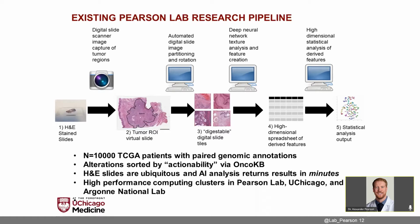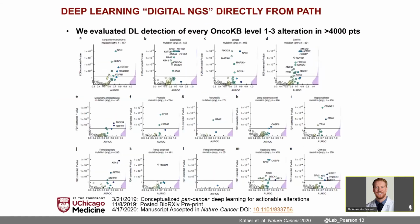a feature of interest. So in my lab, we've downloaded every publicly available digital image from the Cancer Genome Atlas, and we sought to see if we could identify the most frequent mutations in those digital pathology slides without doing an expensive and time-consuming genetic sequencing test. So we thought of this as a digital pathology next generation sequencing.